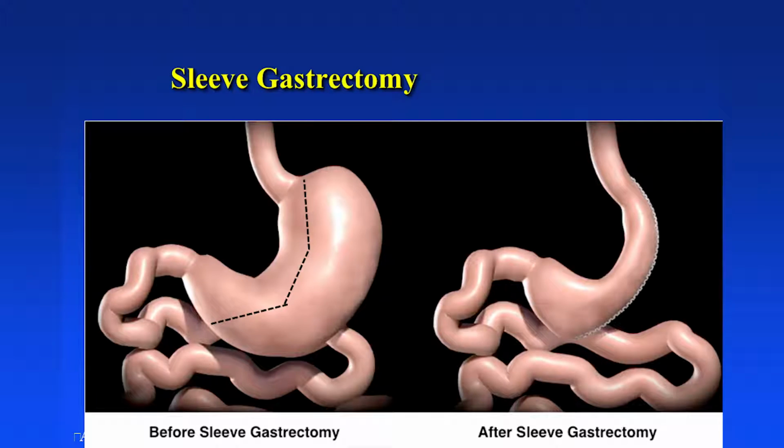So Dr. Pohl just spent some time talking to you about what we still sort of consider to be the gold standard operation, the gastric bypass. But we also do another operation called the sleeve gastrectomy. One way to think about this is that in the gastric bypass, we don't take anything out of the body, as he described. We just cut the gastrointestinal tract in a couple of places and rearrange it. In this procedure, we actually do remove something from the body. We do take out this large portion of the stomach.